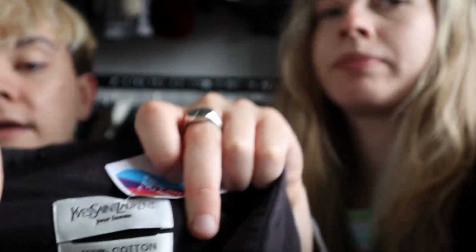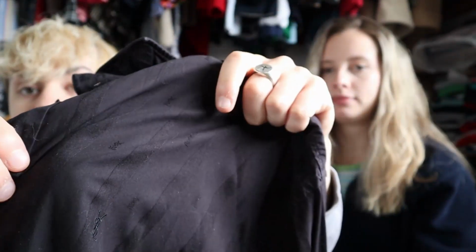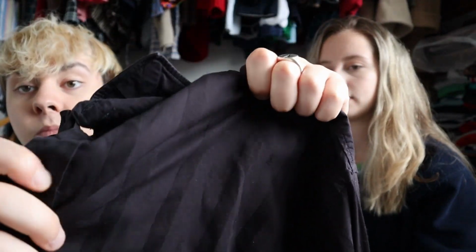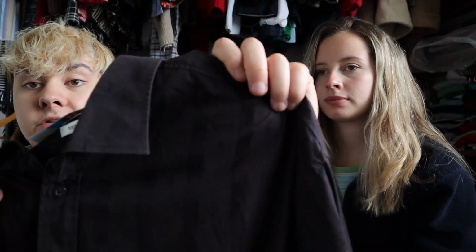There's the tag. It is a size extra large, so a nice big size. It has got the embroidered logo there, but if you look super close you can see that it's actually going all the way down the wider stripes, which is a really cool thing. Did only pay £3.50 for this, so that was a really nice spot.